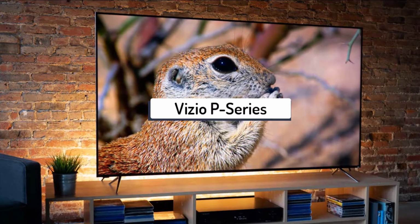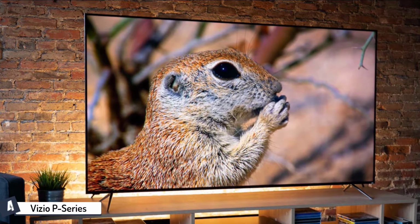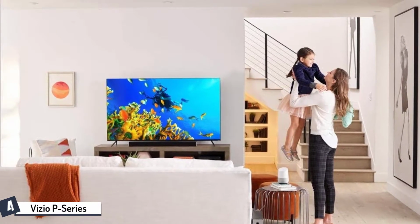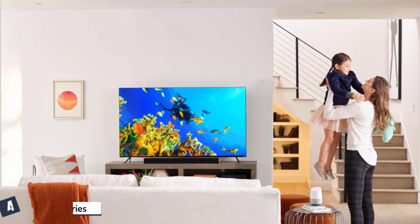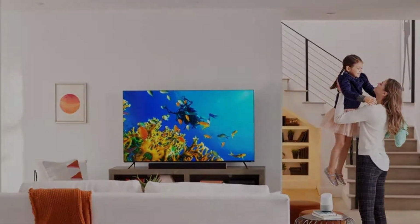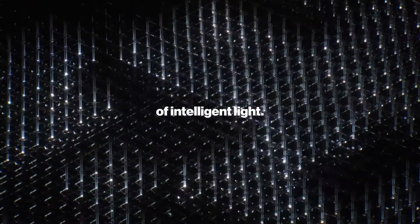Moving on at the number 4, we have the Vizio P-Series Quantum X. If you tend to watch a lot of HDR content, then the best TV for you is the Vizio P-Series. It's a premium TV that offers excellent picture quality and great performance for any use. It supports HDR10, HDR10+, and Dolby Vision, so you don't have to worry about which format your favorite HDR content is in. Its VA panel delivers extremely deep blacks, thanks to its fantastic contrast ratio and great local dimming feature.